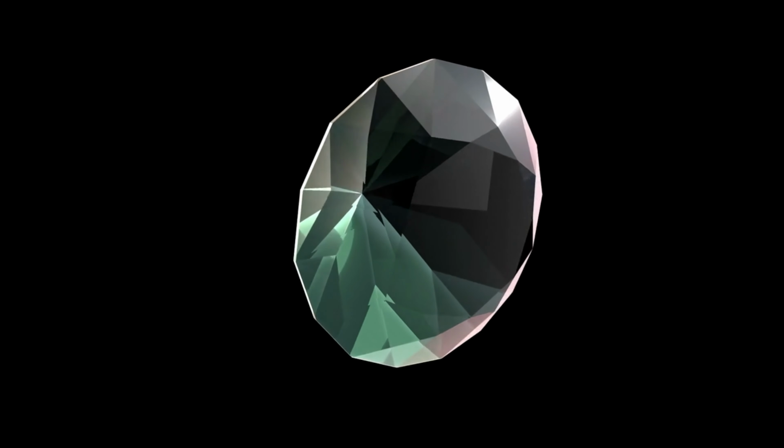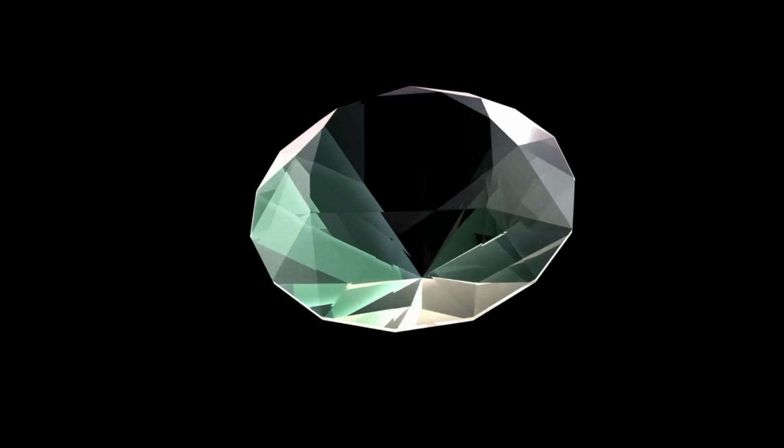Why diamonds? Several properties give them one of the highest levels of luster for a non-metallic mineral. The combination of their transparency, a high refractive index, basically how quickly light passes through them, and their dispersion, or separation of white light into colors, makes them ideal for this application.